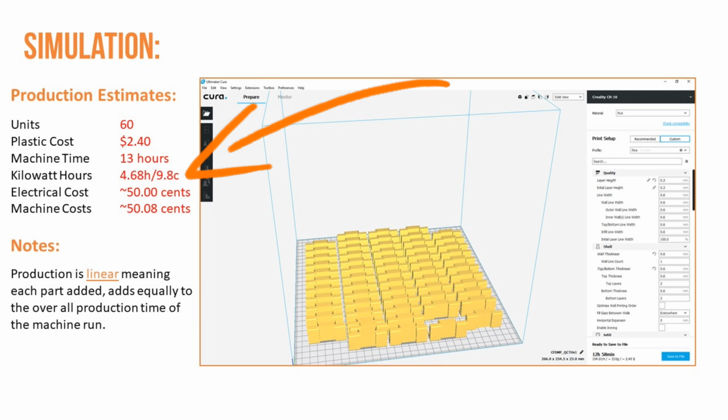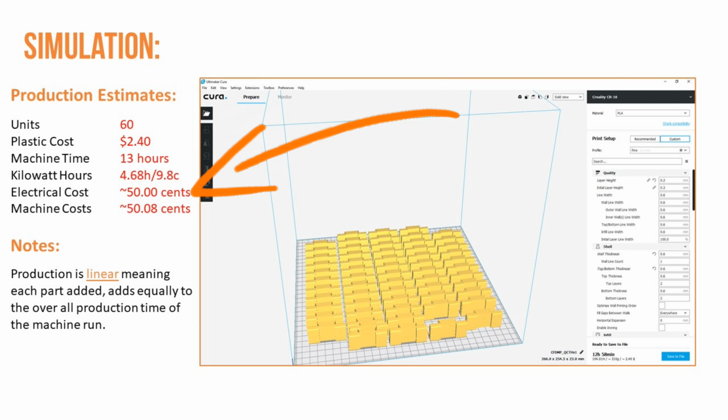So 360 times 13 divided by 1,000 gives me my kilowatt hours. Now I just used the cost of about 9.8 cents per kilowatt hour. Yours might vary a bit, but it kind of gives you an idea of what the cost will be. Also, machine costs. What's it going to cost to run the machine? So I took the machine and I said it's going to run for a year.